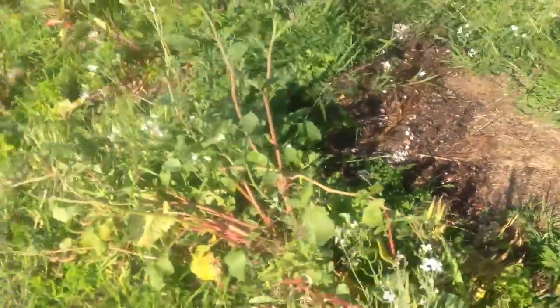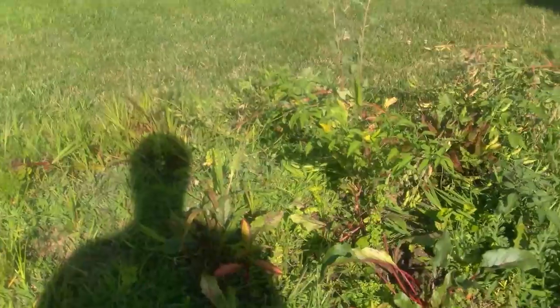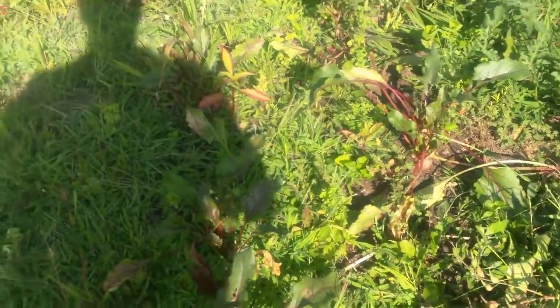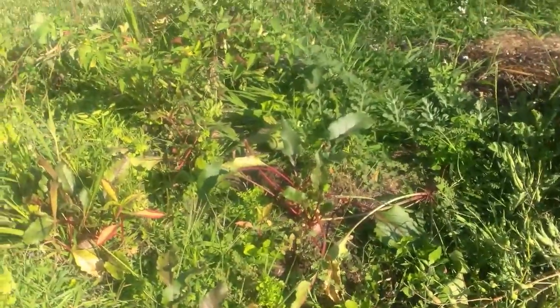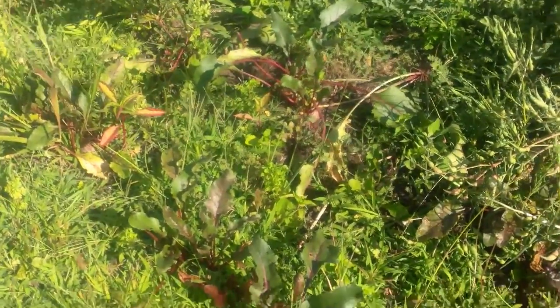Some of my radish that went to seeds. I'll be doing a video today on seed saving too, so be sure to check that out. Beets. Beets grew well over here. Sorry about the shadow. Just haven't been keeping up with eating them. Never home, never have time to cook. Kind of depressing.